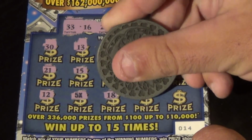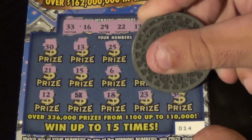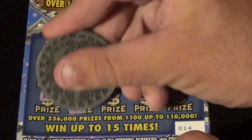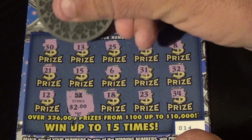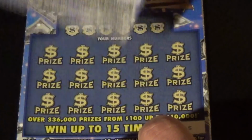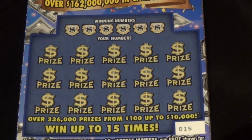18, 23, and a 34. Let's check out what the 5X is. $2, that's 10. And 13 is another 5, $15 winner. Good way to start. All right, second ticket here.